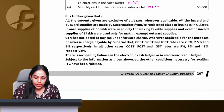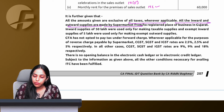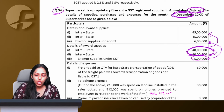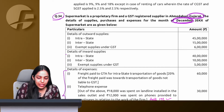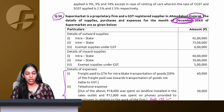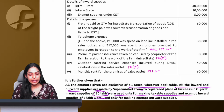Okay. They are saying all amounts given are exclusive of taxes wherever applicable, and inward and outward supplies are made to and from registered persons only. Again, Gujarat, inward supplies of 50 lakh were used only for taxable and exempt were used for exempt. So basically they are saying that these inward supplies are used for taxable only and this exempt is used for exempt only. So do not consider them for the common credit apportionment. These things which are given are not common credit, but this is particularly attributable to taxable only, this particularly attributable to exempt only. So that problem is solved. So this ITC is particular. Other than that, everything is common ITC, which we are going to apportion according to Rule 42, Rule 43.